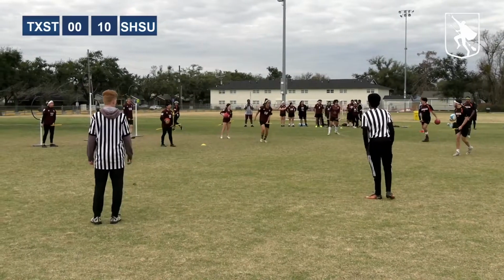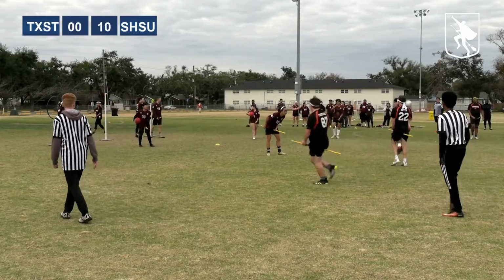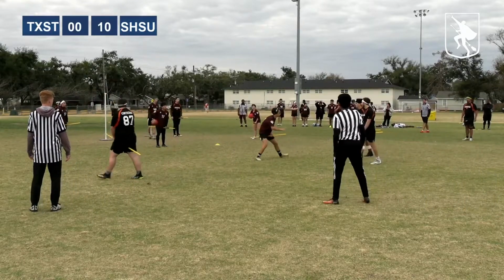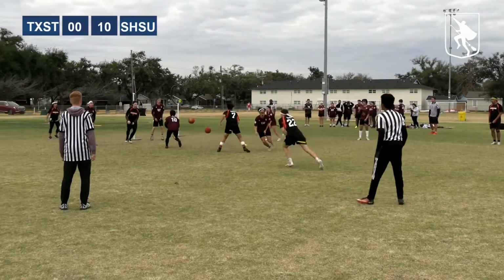What do you think Texas State needs to do in order to get some points in this game? I think Texas State, they were really effective with passing yesterday and then finding the chaser on the backside. So I think that's going to be the key, is to draw the defense away and then find the chaser on the short hoop.